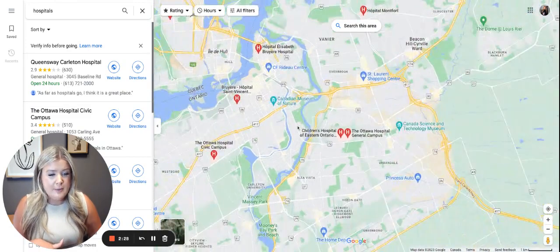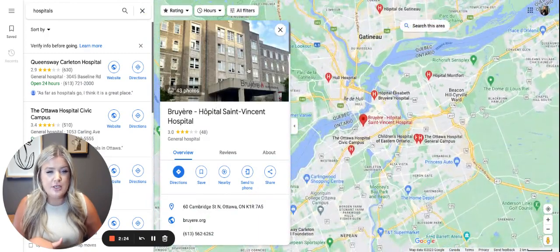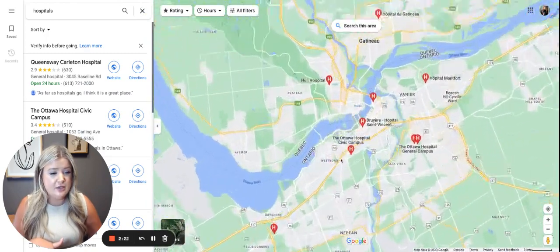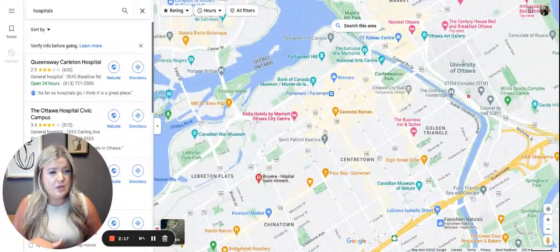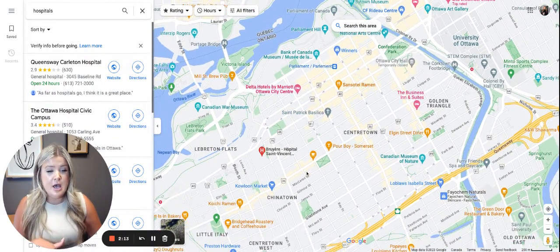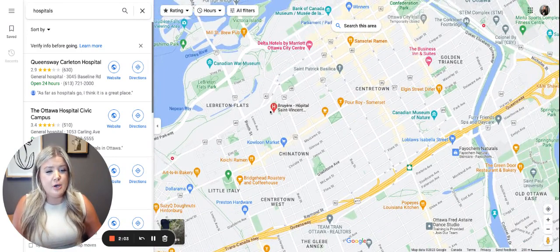So if we zoom back out here, we're going to see the Bruyère Hospital. So here it is. This is actually very central to downtown Ottawa. Our Parliament buildings are right here, so you can see how central it is. If you want to live close to work, I would definitely recommend living in Centretown, the Golden Triangle, or Little Italy, anywhere along this area. Parking, again, is very limited because it is more central.